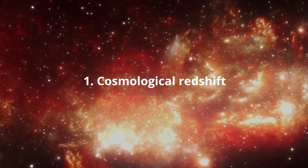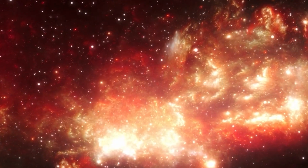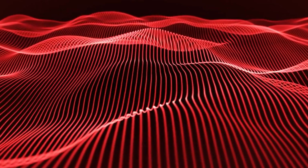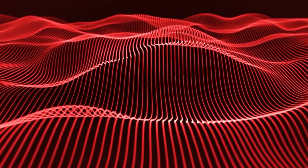1. Cosmological redshift. This results from the expansion of the universe. As space expands, it stretches the light waves traveling through it, increasing their wavelength and shifting them towards the red.